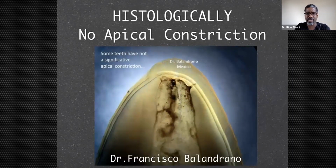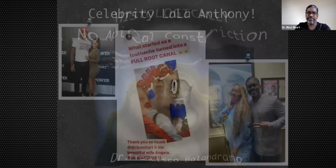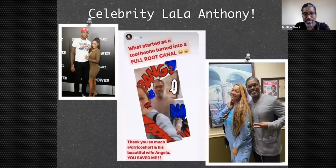And sometimes you'll have a case where there's no apical constriction, and this is a nice slide by Dr. Balajano in Mexico there.